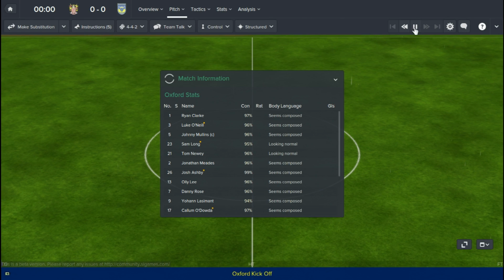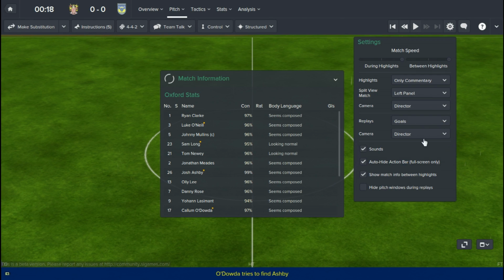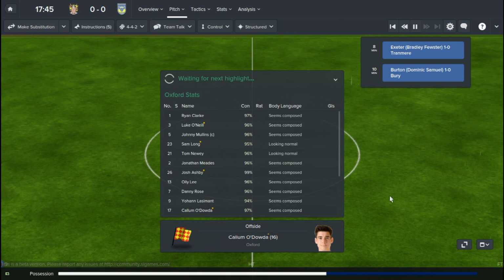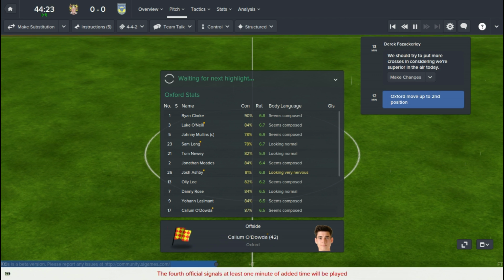So I'm just going to start this match. I'll pause it really quickly, just get rid of the sound. I'll put on the key highlights for you guys, and we'll also have replays of the goals, which will be fine. So as I said, hopefully we can win this game. Things are going really, really well in the league. So yeah, first half an hour, absolutely nothing to commentate on.